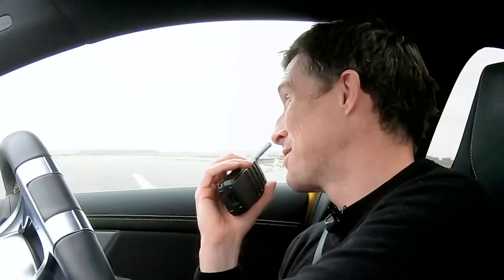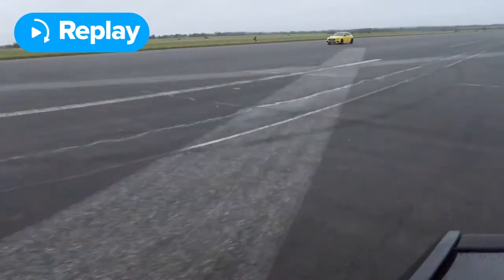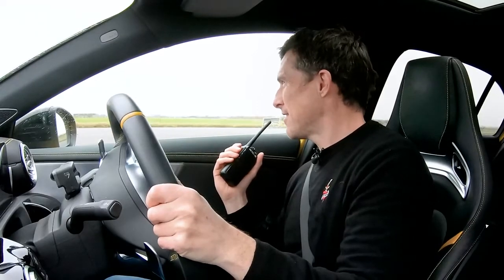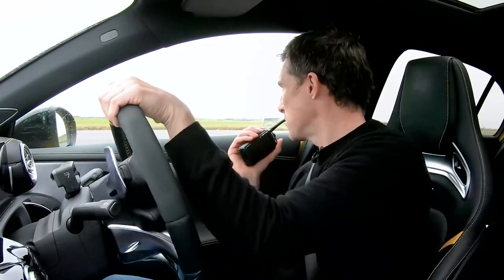Well, that's what it thought about your car's performance, you see. It's a dirty protest. You just got destroyed then, didn't you? Costs a bit more, that A45, but you get what you pay for at the end of the day. It really is a noticeable difference, isn't it? From here, it really is noticeable, yeah.